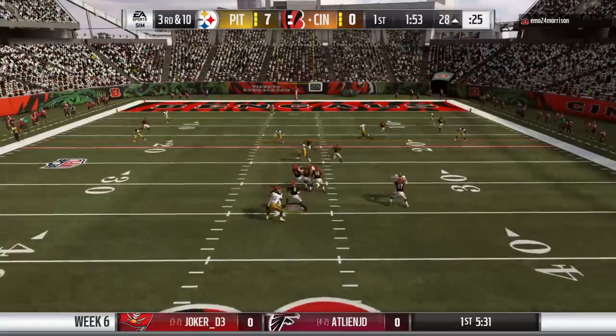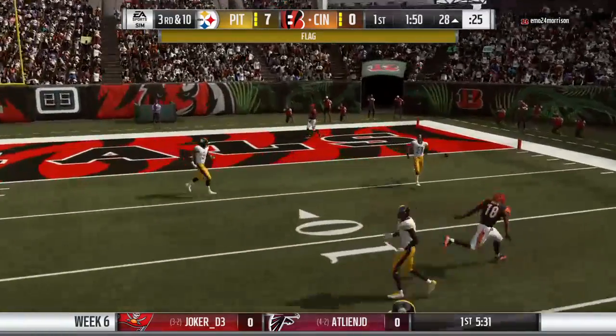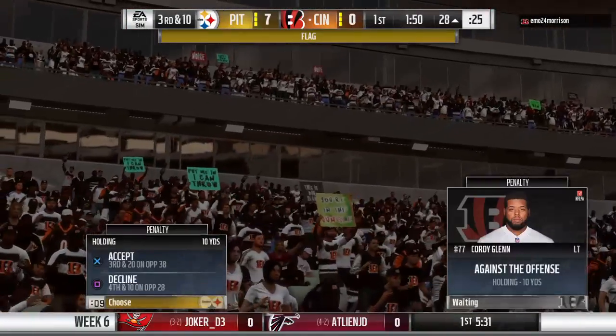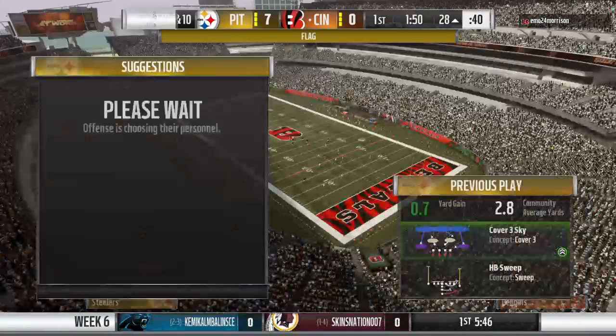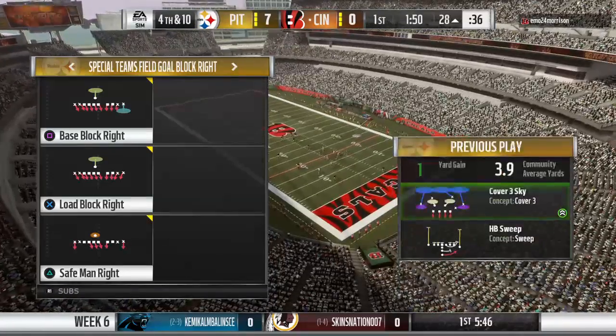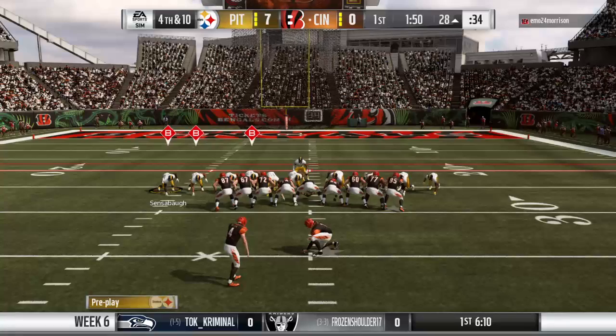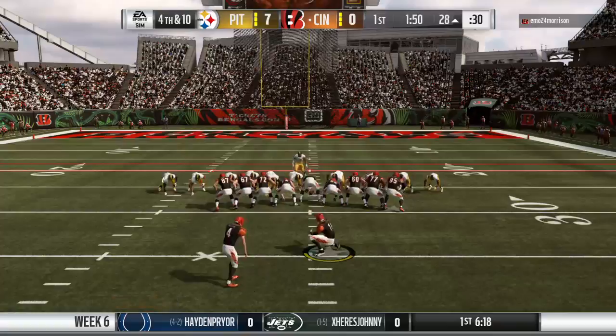From the gun, Mariota steps away to his left. That's incomplete, but there is a flag down, so hang on. A big call coming on third down. So instead of giving them another third down, they'll decline it, brings up fourth. Now, that's smart football right there. You don't even have to really spend a lot of time considering it. Just know that you're probably going to get the ball back. Good job declining that penalty.